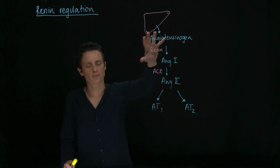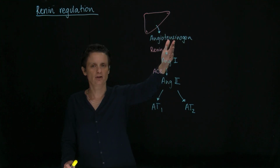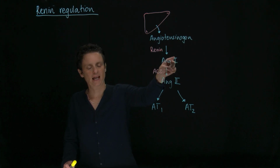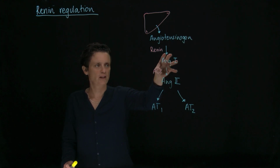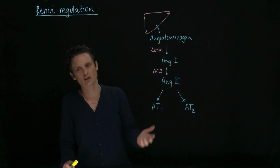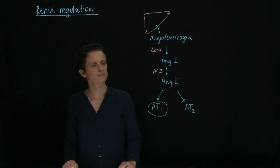So I have pre-drawn here again the synthesis of Ang2. We said it starts in the liver making angiotensinogen. Then this enzyme renin cuts off the decapeptide Ang1, and then the enzyme ACE, angiotensin converting enzyme, converts Ang1 into Ang2, and here we have Ang2. And Ang2 can exert its effects, and it does it mainly via this AT1 receptor.